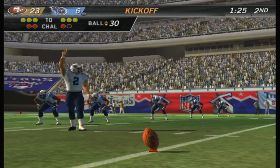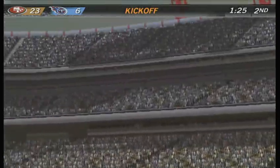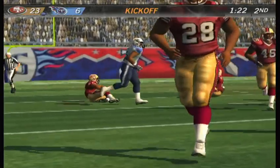Number 2 in to kick this one off. Russell back deep to return. It's on its way. From the 12-yard line. Forced a 3 and out on the offense's last possession.